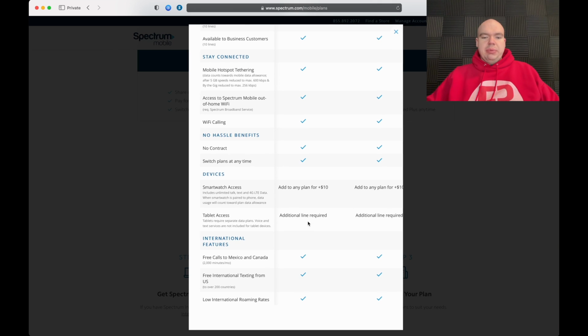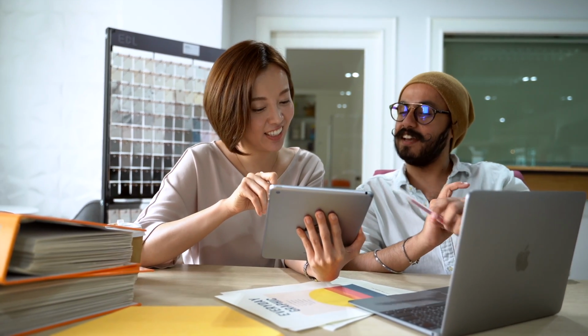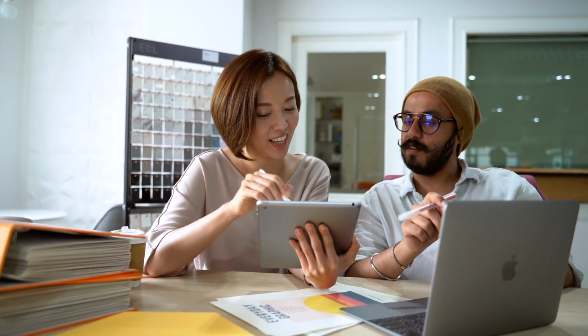And then tablet access. So Spectrum Mobile does allow you to bring a tablet. So if you have an iPad, you can go ahead and bring it over to them.